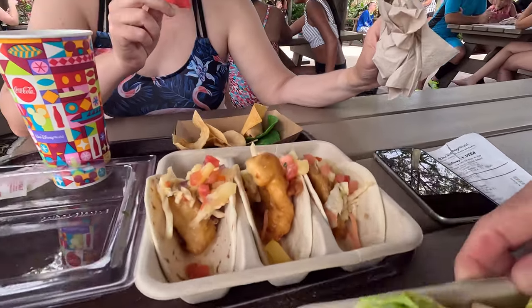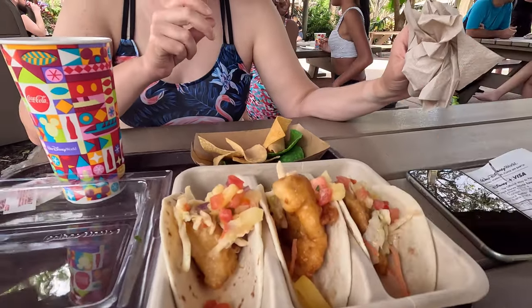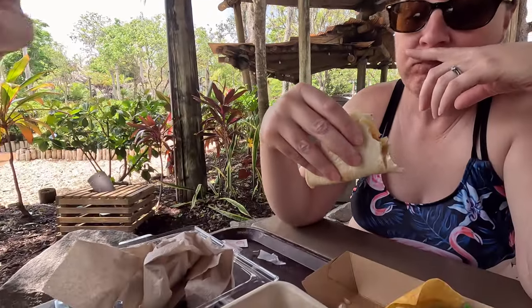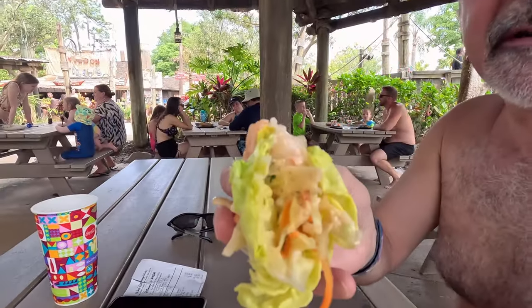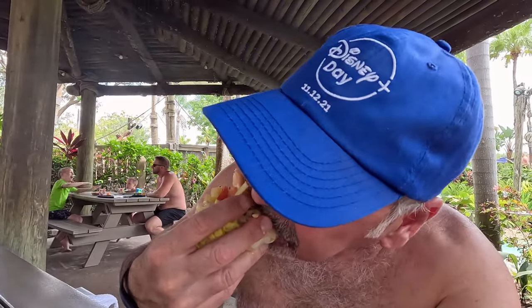Oh, all right. Did you say these are good? The chips are nice and seasoned. Pineapple. All right, so these fish tacos are outstanding. Yum. So the little shrimp taco wrap is seriously good. It's a little messy, but yeah, that's high quality.